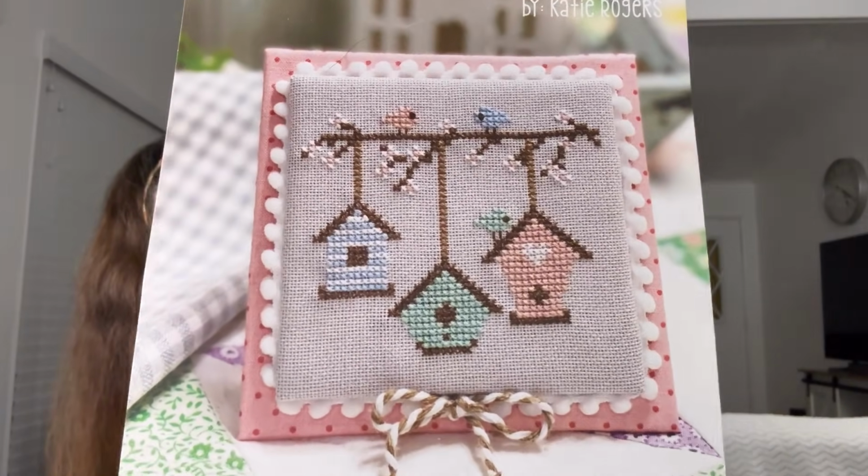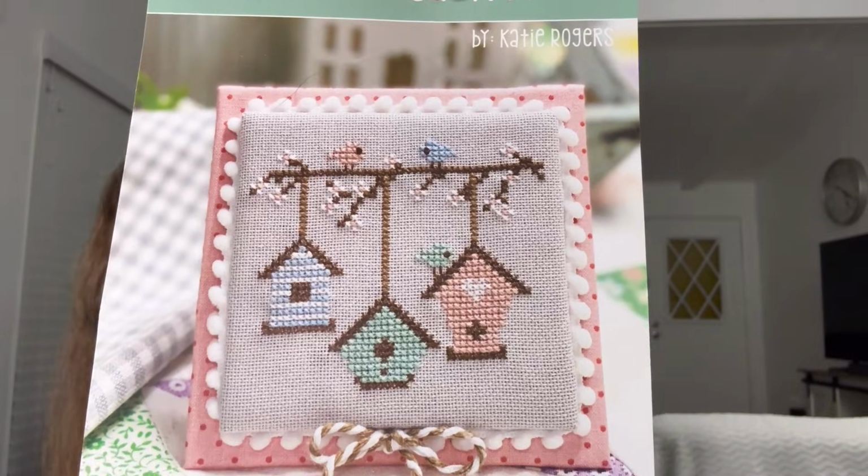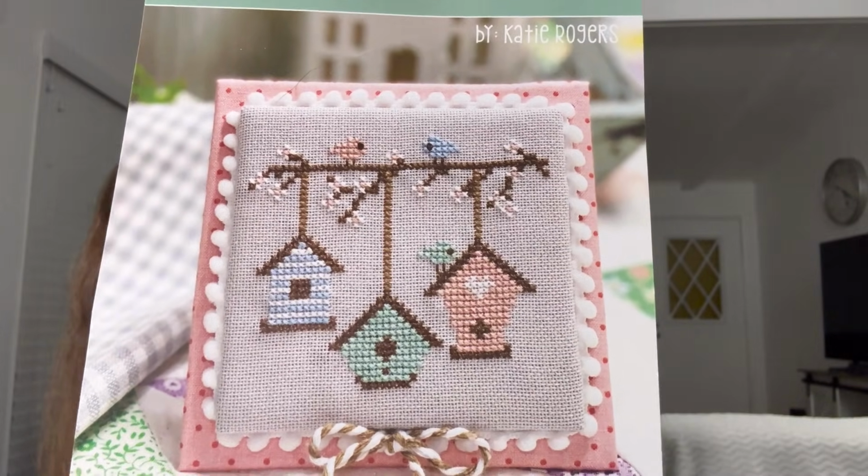So this is Home Tweet Home. Artist Katie Rogers. This is by Primrose Cottage Stitches. Just a cute little stitch, but I loved it and it was adorable. Now I'm sure that would have been perfect for springtime, but I really wanted to stitch it now. That is so cute. Look at that. Isn't that adorable? Obviously I won't have a picture to insert because I just did this one.